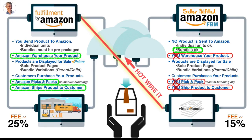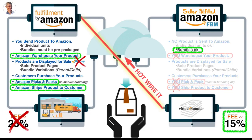That means that you would list your bundles as FBM. They would not be Prime, but you will be able to do free shipping. They will not charge you the 25% fee. Instead, you'll pay only 15%, and because of the savings, it's somewhat of a wash. You'll be able to offer free shipping on these bundles.